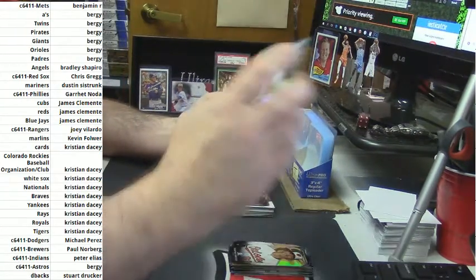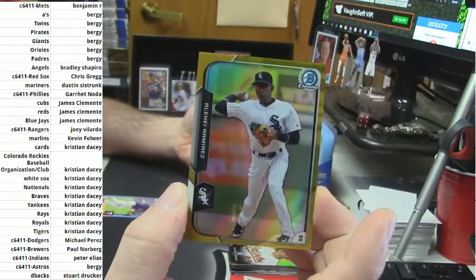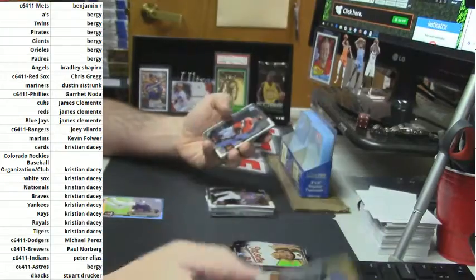How about a gold Alexei Ramirez for the White Sox? I mean, this case has had a ton of color in it.